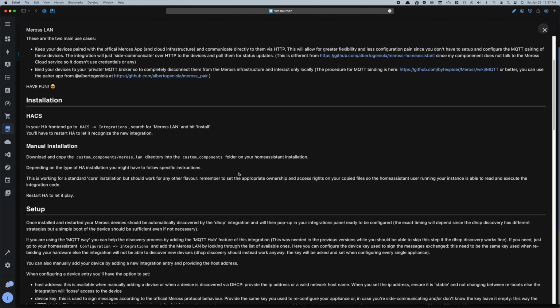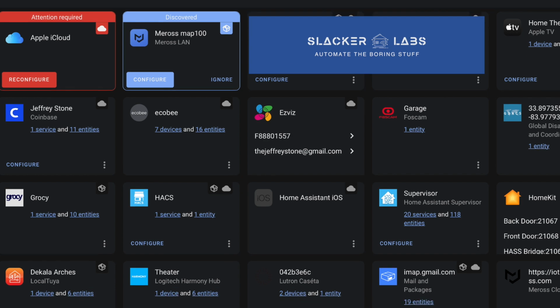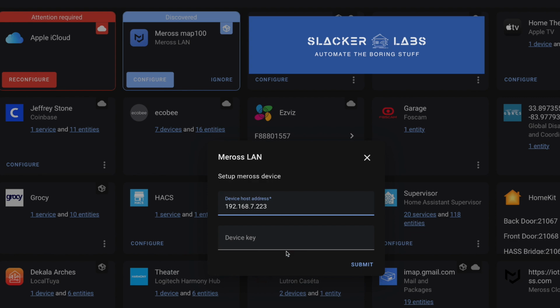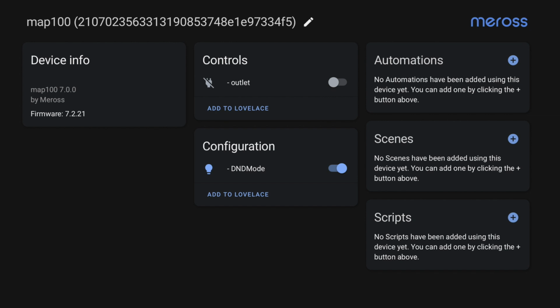It does require you to have already set up this device in the Meross cloud, but once you do, you can install this hack's integration, and then once your device reboots, it will be auto-discovered. Functionality is limited, and you're going to have to rename this device to make it useful. But for this air purifier, I can turn it on and off. And since the air purifier remembers its fan speed from the previous time, this may be all I need.